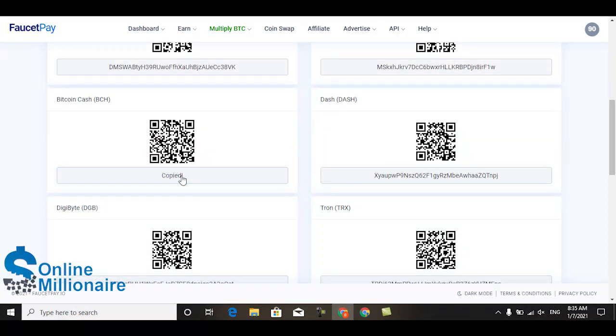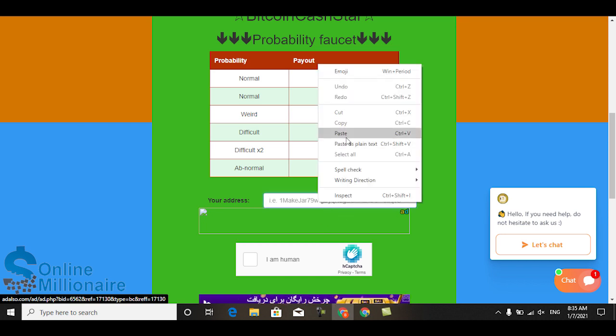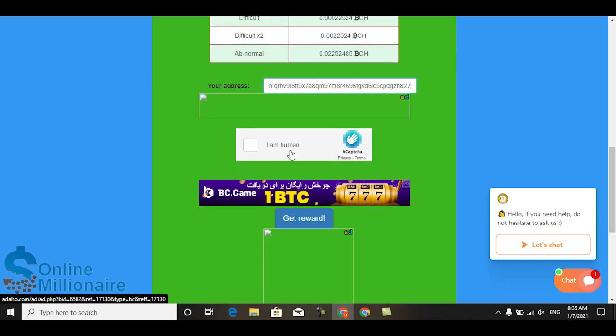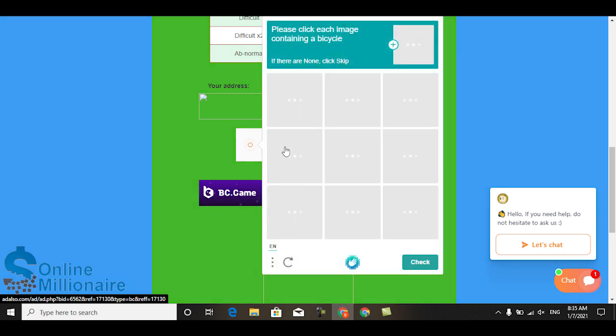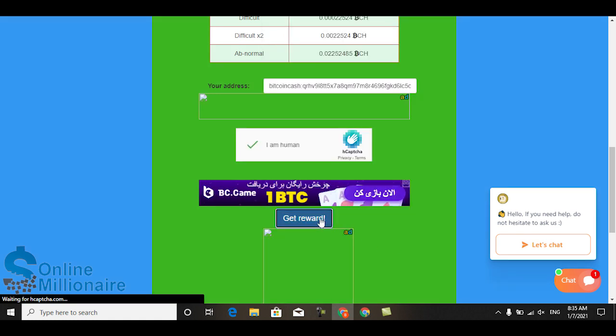This is your Bitcoin Cash, copy and paste it. Okay, and then solve this captcha. Solve this letter captcha, bicycle. Just click check and just click get reward.